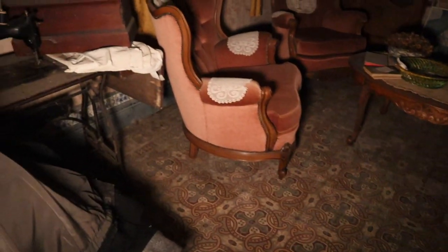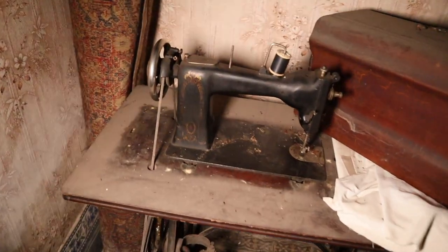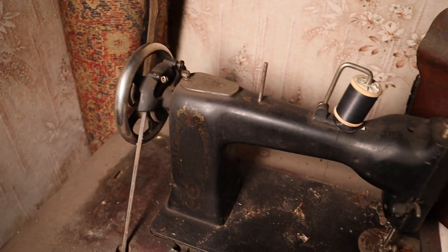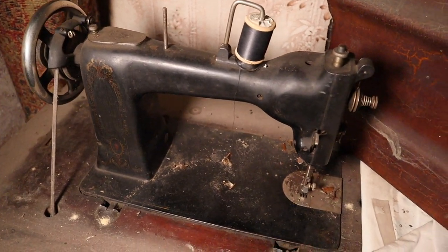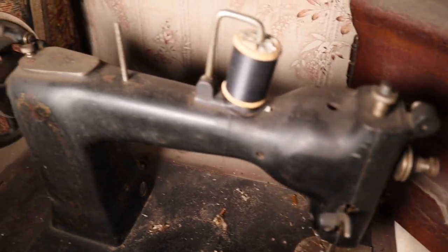And over here we have another living room or something, which is, in my opinion, the best room of this whole place. Look, sewing machine there, in a mind-blowing condition. Don't know which brand this is. If you know which brand this is, let me know down below. It's definitely not a Singer.